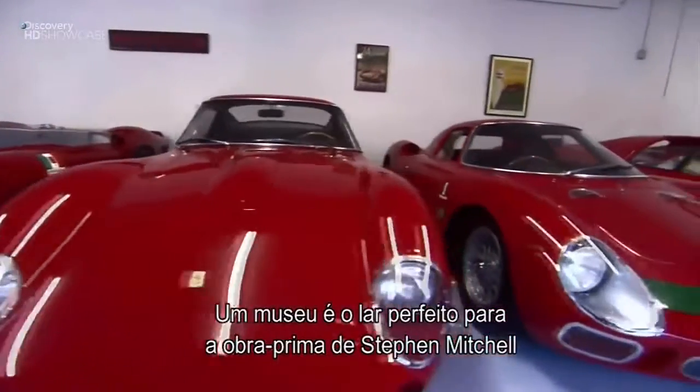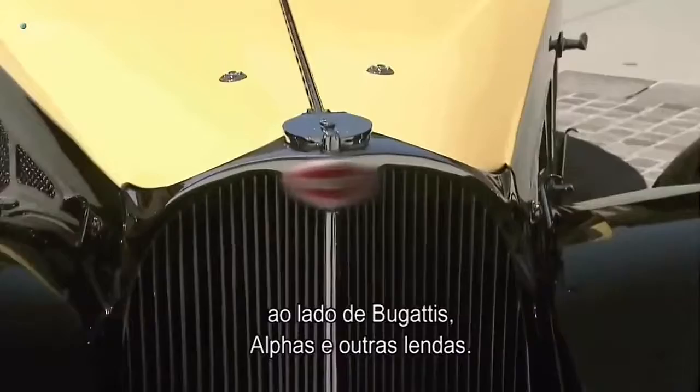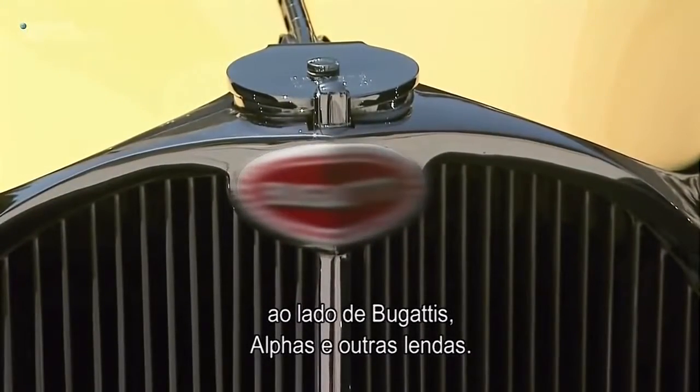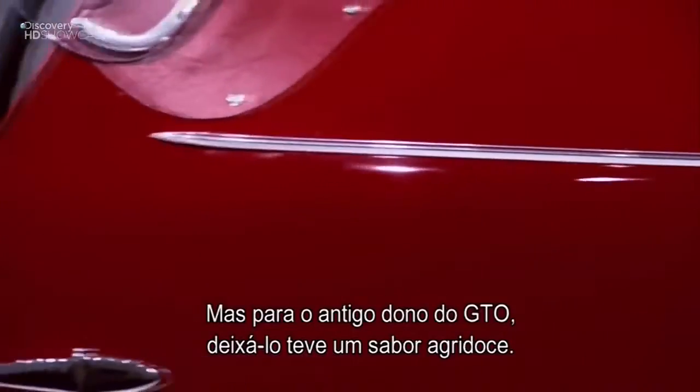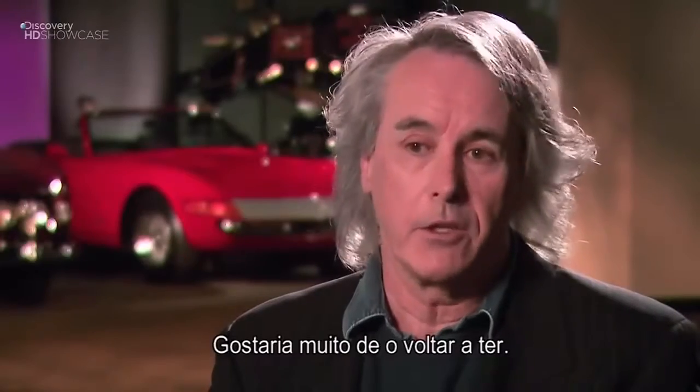A museum makes a fitting home for Stephen Mitchell's masterpiece of a GTO, alongside Bugattis, Alphas, and other legends. But for the GTO's former owner, letting go is still bittersweet. I would like nothing more than to have it back, let's put it that way.